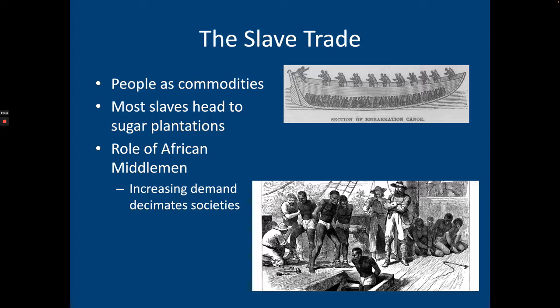At first, Africans are all too willing to turn over their criminals and outsiders, the people that perhaps they've captured in wars. But now what we tend to see is wars or raids that are conducted in the name of capturing more slaves. And of course, this decimates African societies. And we can think of this, in some ways, as a choice, right?